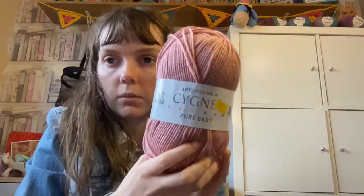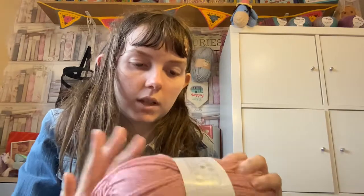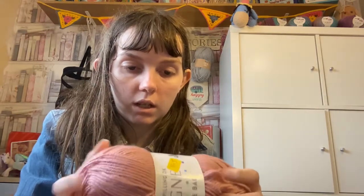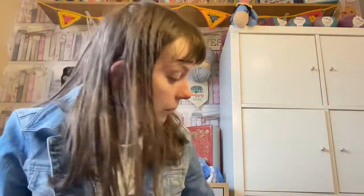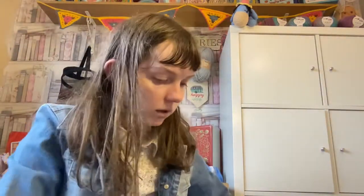And then the last thing is Anti-Peeling DK Signet Pure Baby. This is actually from a charity shop. It's really soft. The shade is Rose. It's 100% acrylic and 100 grams. It's just a very nice colour. We have one of these again. I do apologize. Crinkle, crinkle.